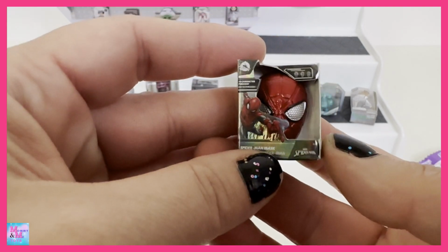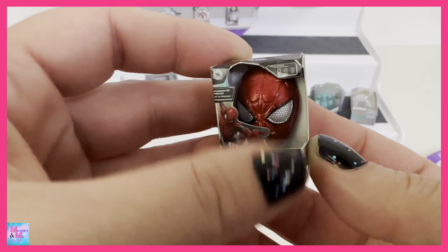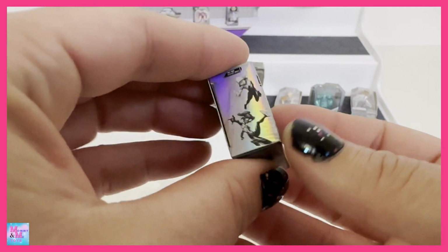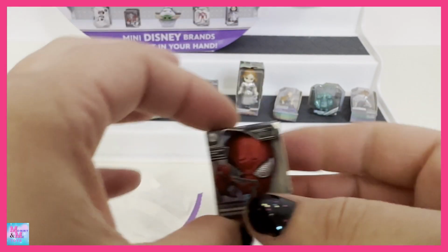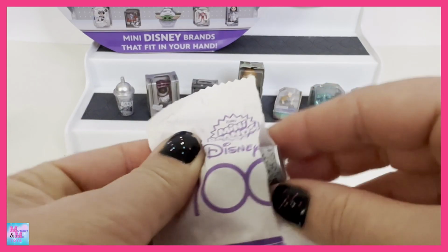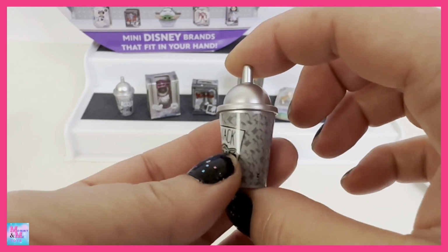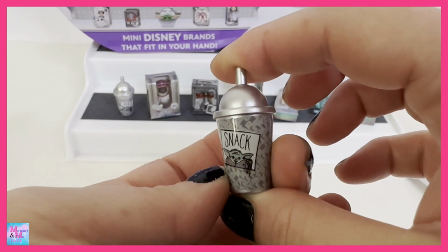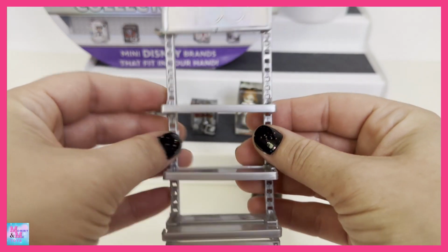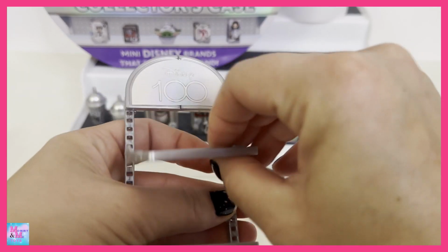Oh, and we have the Spider-Man mask. Again, looks super awesome. I just love the pops of color. I guess we are already down to our last one. Oh, and we got another one of these little cups. All right guys, here is a look at our little built shelf. I could probably move this one up a little bit higher.